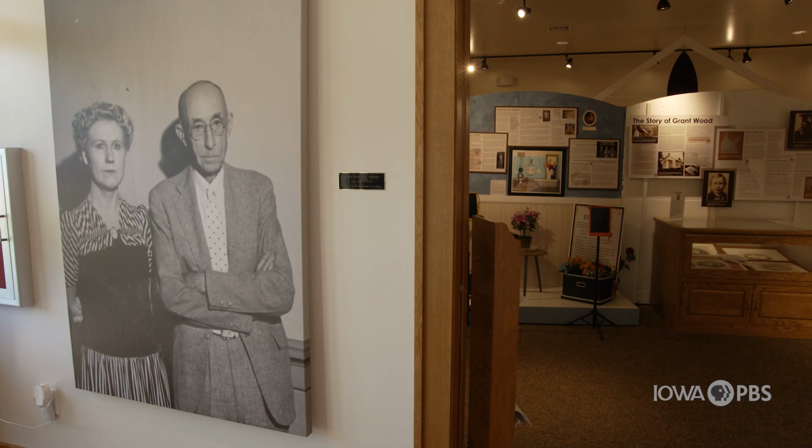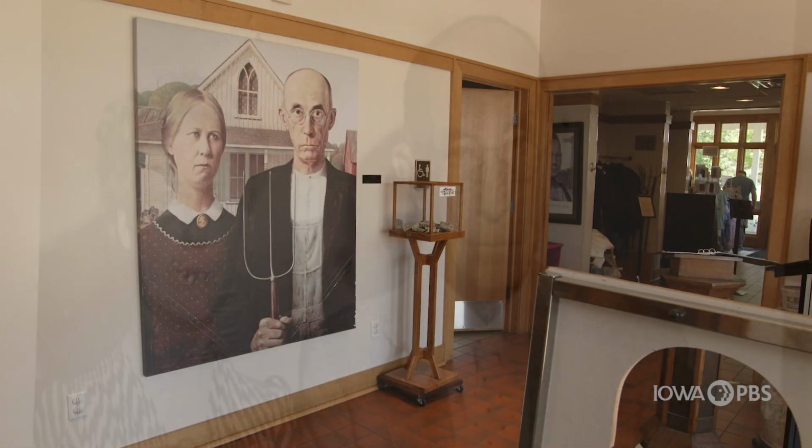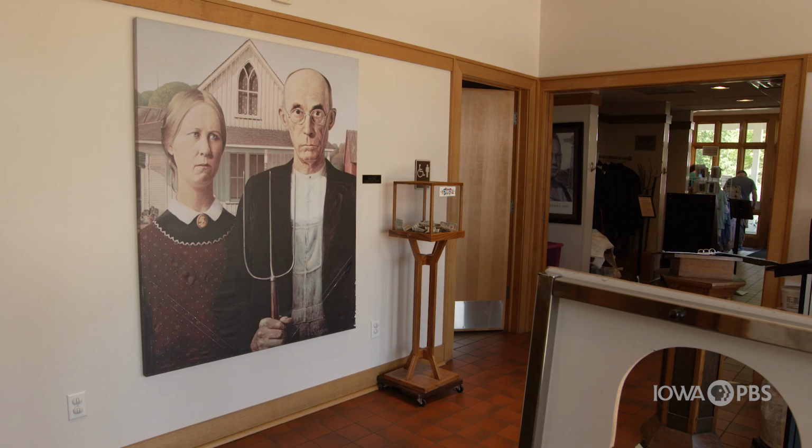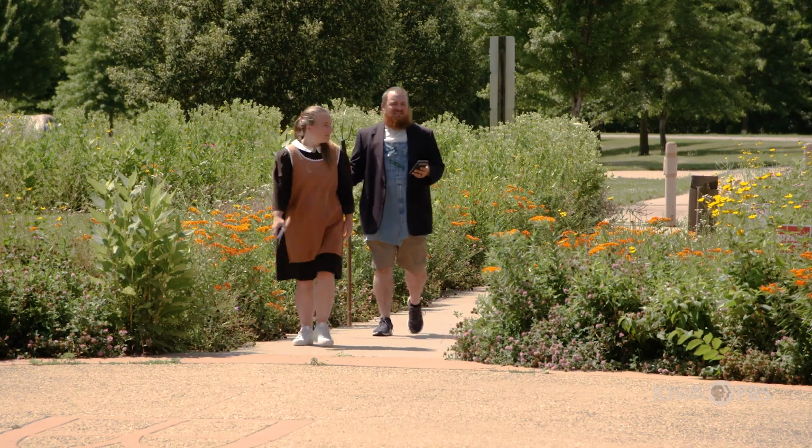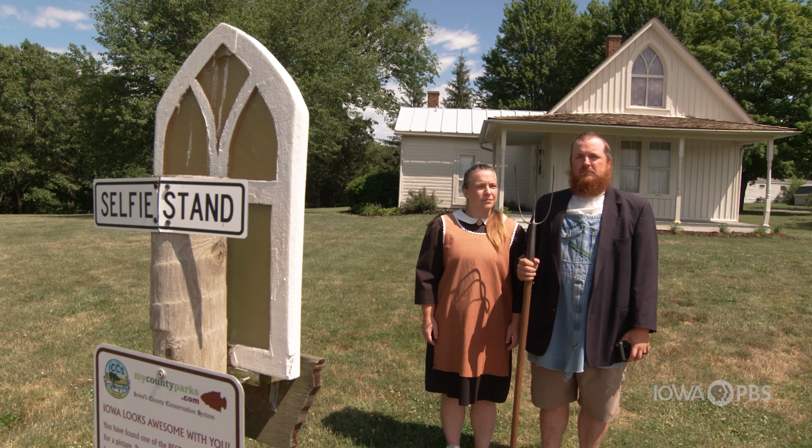The two models were his sister Nan and his dentist, Dr. Byron McKeeby. They did not know each other. They did not pose in front of the house. You could even borrow the costumes with the admission price. You could use the costumes and go take your own picture in front of the house with the costumes, the pitchfork.